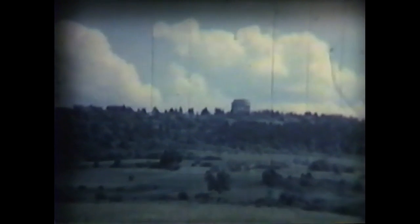And not too far from St. Mihiel is this American monument that you see sitting up on top of the hill there. And it took us a while to figure out how to get to it, but we finally found our way up and got out of the car and walked up to look it over.